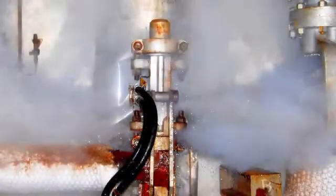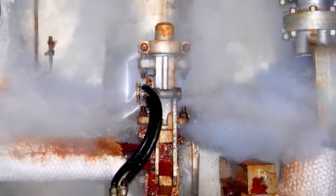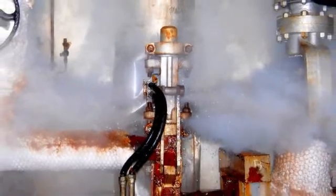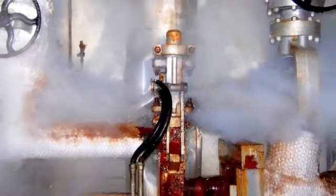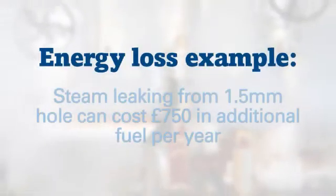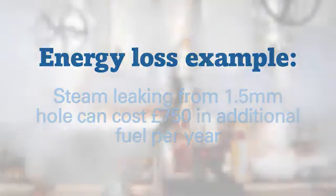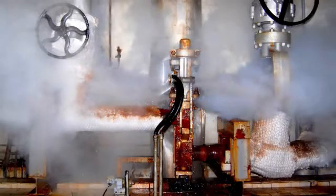Steam leaks occur regularly because of the aggressive nature of steam. These leaks need to be repaired as soon as practically possible, as they are a waste of energy and a possible health and safety issue. Steam leaking through a 1.5mm diameter hole can cost £750 per year in additional fuel. The cost of repairing steam leaks will invariably pay back in a few months.